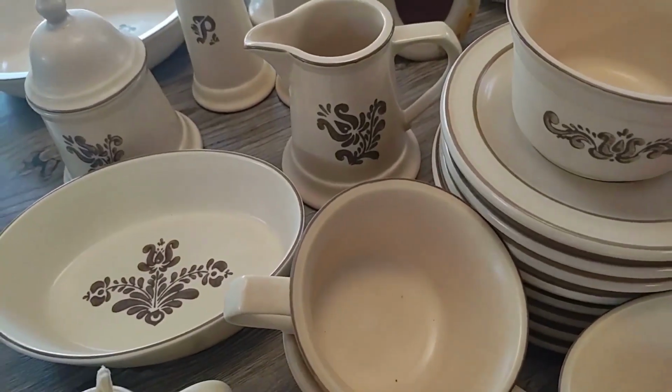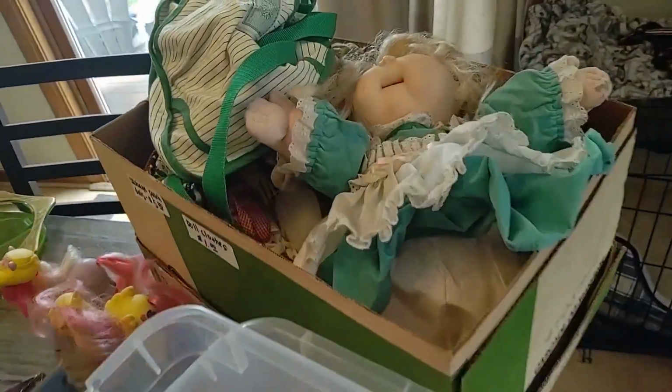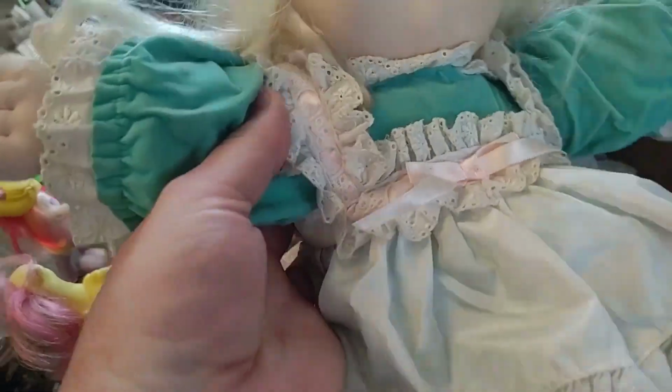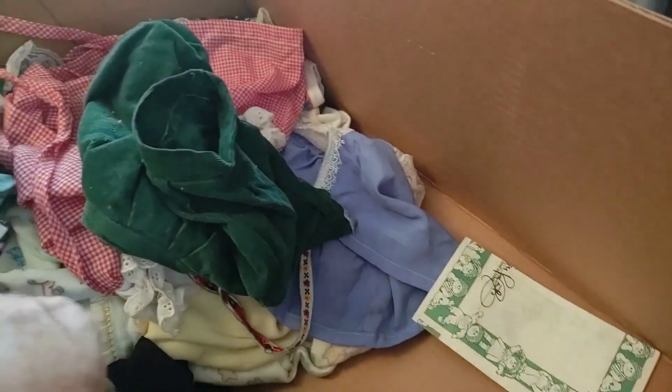At that yard sale, she also had these Cabbage Patch dolls. So we got some original Cabbage Patch. This is a backpack. We've got original dolls. There's a doll there. This is the blue 85 signature. It actually has the paperwork in here showing the name and the birthday and everything. Like I said, there's a whole bunch of original Cabbage Patch clothes in here.